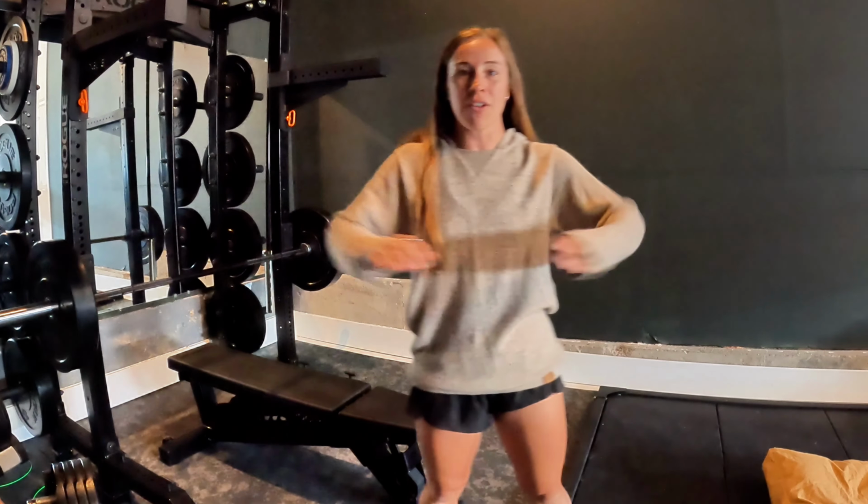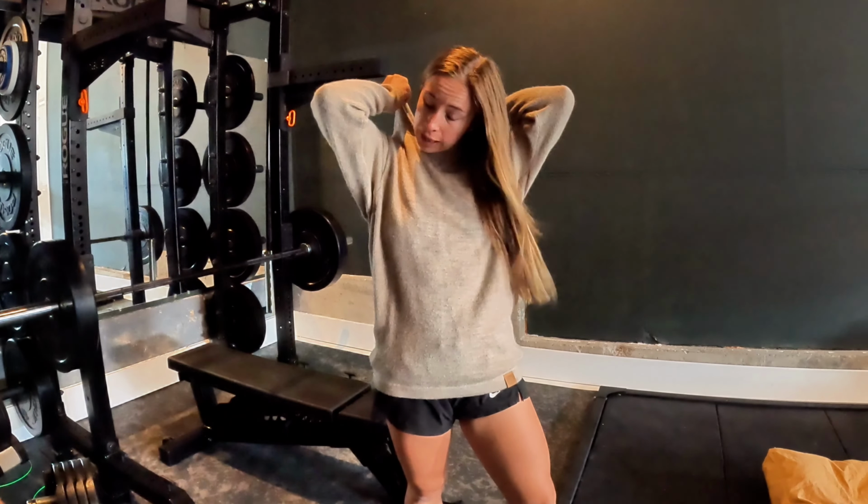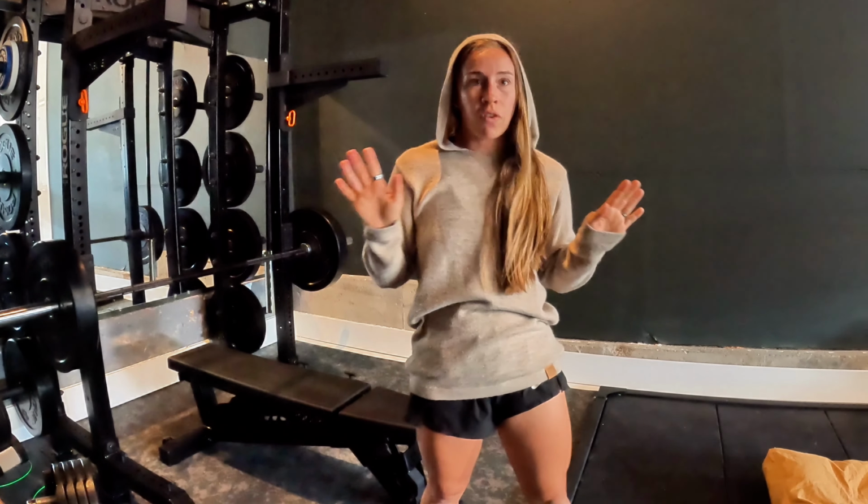Today we are testing out the Paka long sleeve hoodie. If you have not already, make sure to go check out my last Paka review of their base layer, their sports bra and underwear. Huge, huge fan. You'll learn a little bit more about the mission, but I will repeat some of that here.